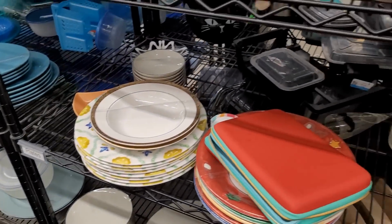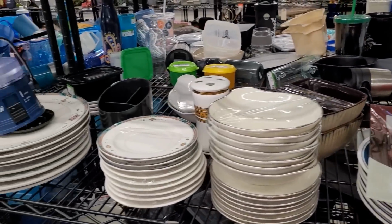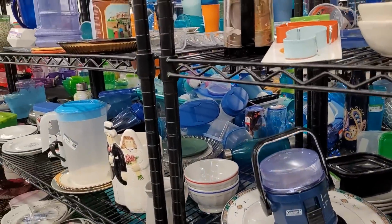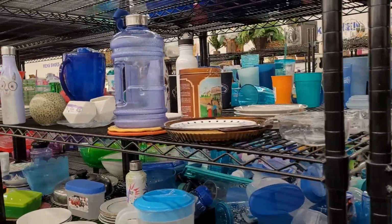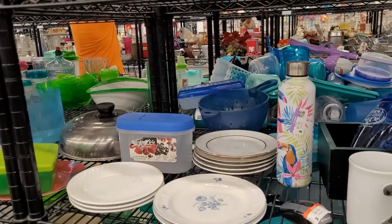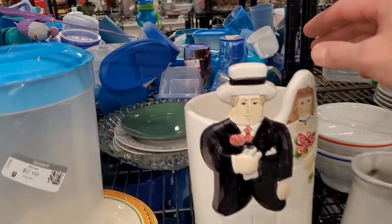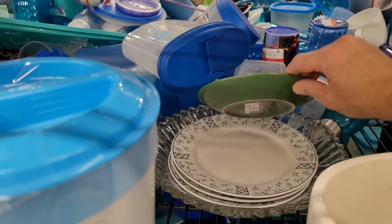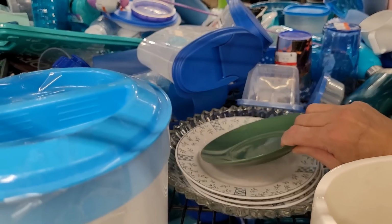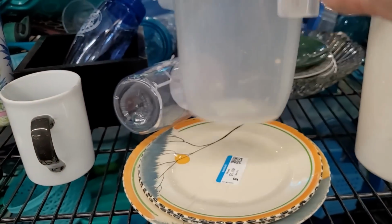Let's just take a peek to see if they have any other Desert Rose pieces, because the serving items, the bowls and platters, do sell quite well. $40 to $50 range on those. Let's see, what's this? Just a contemporary little piece, looked a bit like Fiesta ware.